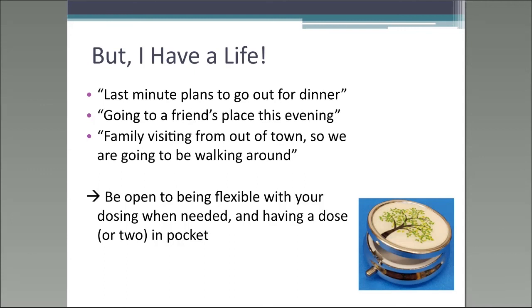So in a case like that, say, for example, you're told, why don't we meet at the restaurant at 6:30, right? And it's already 5:45. In that case, you can just take the medication before leaving the house. You can take the medication just en route in the car if your partner's driving, right?